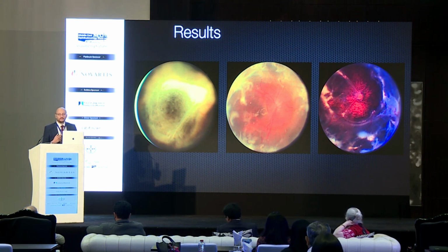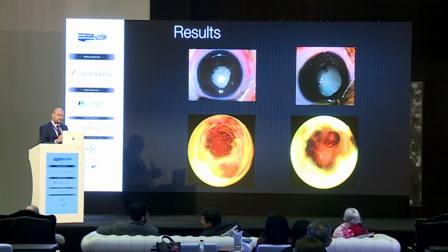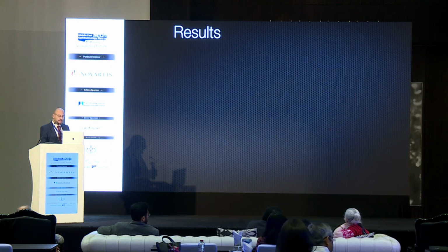Usually we give them 3 months. If after the 3 months there is some residual traction, we can enter again. We try to finish all of the traction, all of the surgery, in one go, because during the other surgery the fibrosis is a little bit tough. So these are the early cases with just a little bit of retina attached.